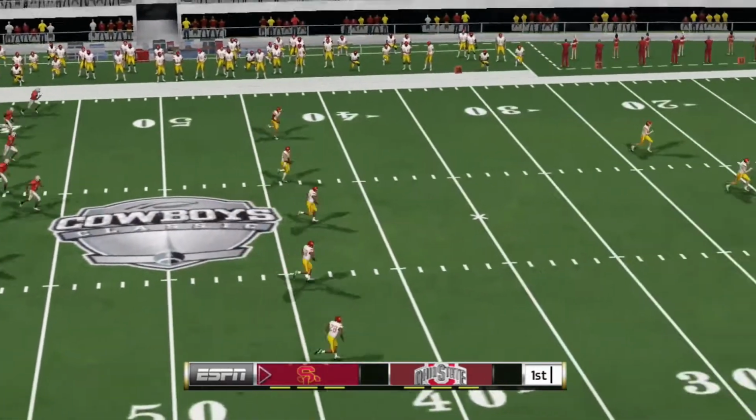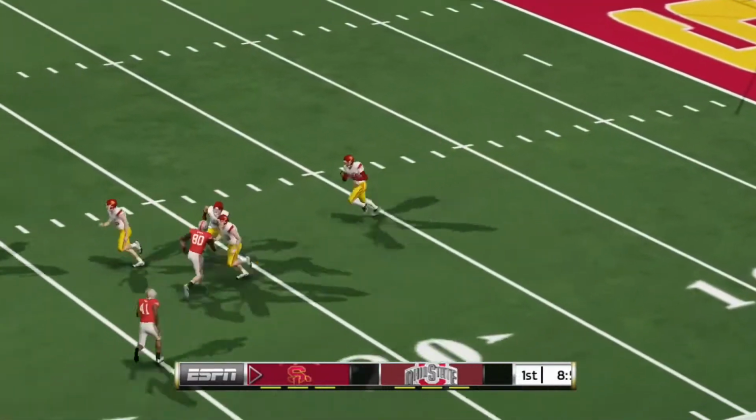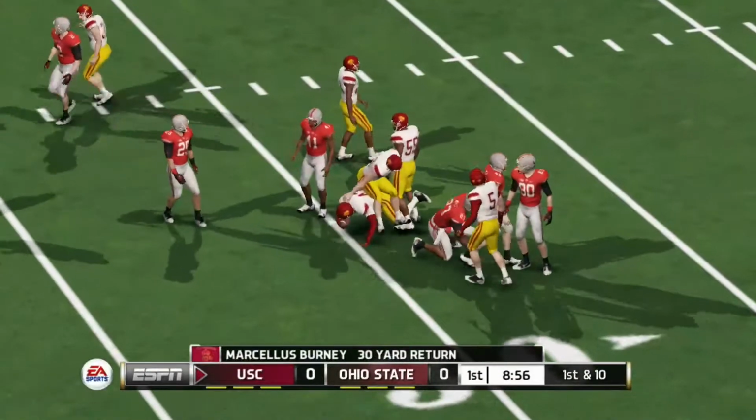I think it's going to be immensely exciting. The stands are split half and half, USC and Ohio State. The living room of the Sterns is split 50-50. I think it's going to be a lot of fun.